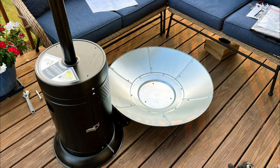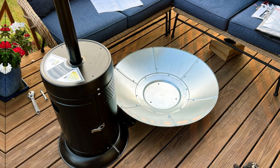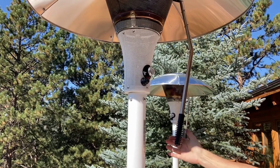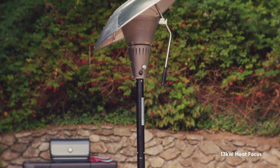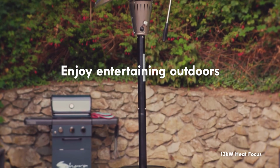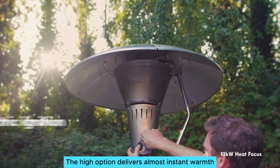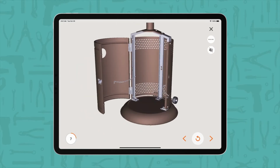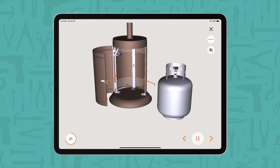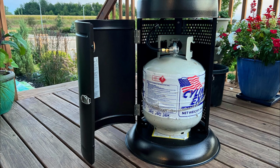Although the lever may be placed a bit high for some users, this helps prevent little ones from tampering with it, adding a layer of safety for families. Whether you prefer a quick burst of heat or a more gradual warmth, this heater has you covered with its 2 settings. The high option delivers almost instant warmth, perfect for those chilly evenings. Meanwhile, the low setting provides a soft ambient heat that makes outdoor gatherings enjoyable without overwhelming intensity.